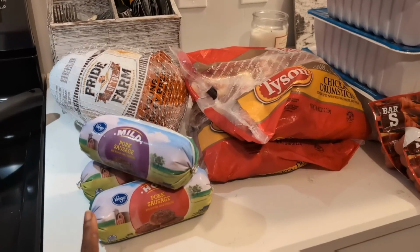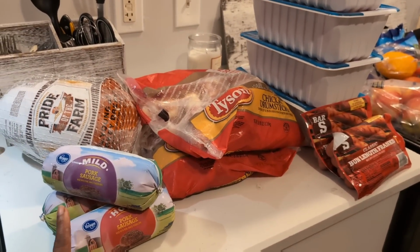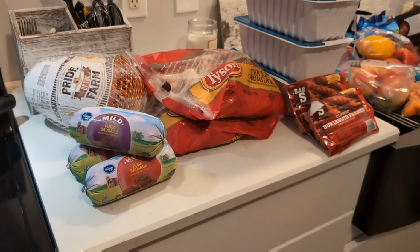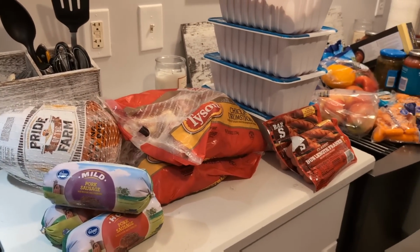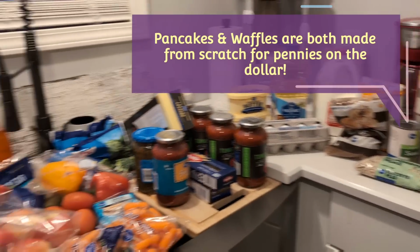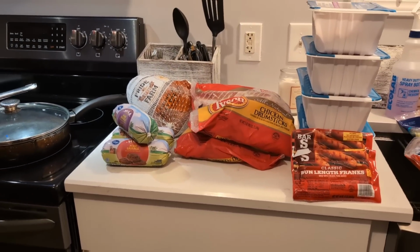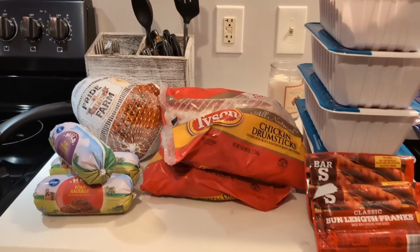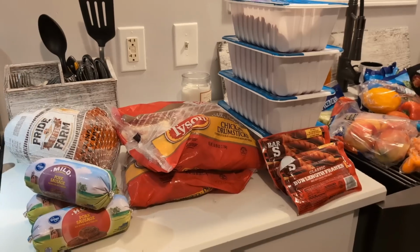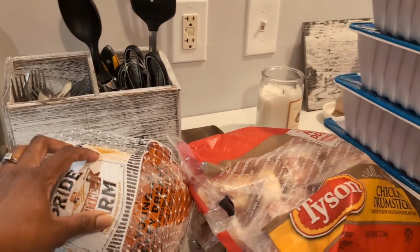So I already said I could do sausage and rice. I could do biscuits and gravy and put sausage in my gravy. I could do just sausage even just on the side of pancakes or waffles for breakfast. So those are some different options for me in terms of those different meats. I have a chicken still left over from my last grocery haul, so I know I have that available to do a similar thing that I would do with the turkey.